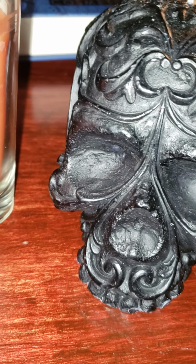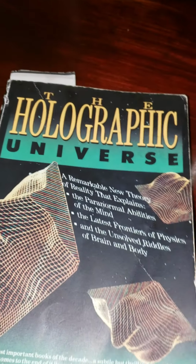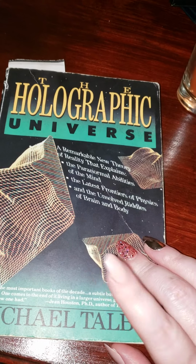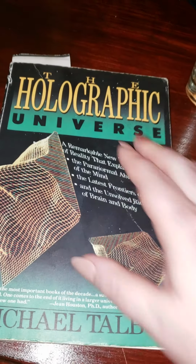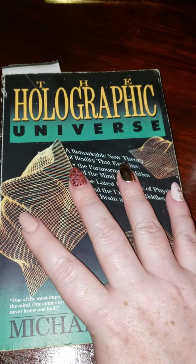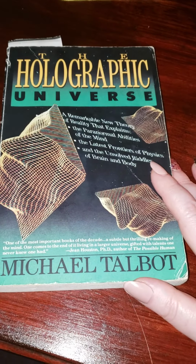And to close out the day, do not forget, we do have a book nook. We have a book corner at Mama Delia's. This is a book I am reading right now, and this will be in the book nook. It is an old used copy because they don't print these anymore. This is a very hard to get book, actually, The Holographic Universe by Michael Talbot.